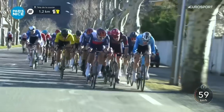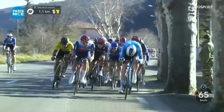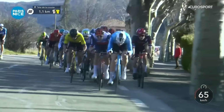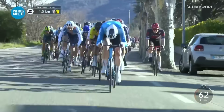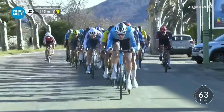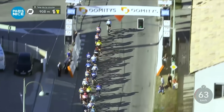Gerben Thijssen's lost contact at the back, so he will not be sprinting today for Andermatt. Maybe down to Maddis Mikkels if he can get into the right position. Lidl Trek have worked all day, but they're just slightly boxed out at the minute. They'll be looking to try and find a way through. Pitti has lost a few positions as well, but he's got Bashir on the left-hand side to try and move him up to the front.